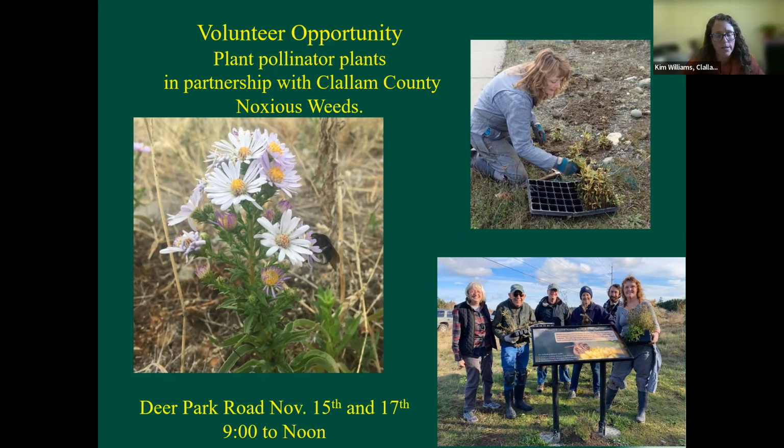Our pollinators love roadways for some reason. They love the wide open. They like to fly. They're like fly corridors. And so it's just a great place. As they eliminate the noxious weeds, they want to replace the plants with something that the native pollinators can use. So I encourage everyone to get out and help for just 3 hours and plant some plants.